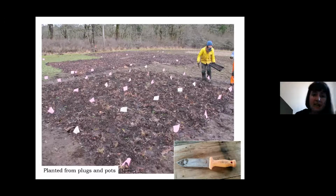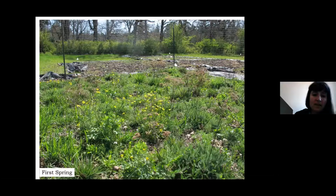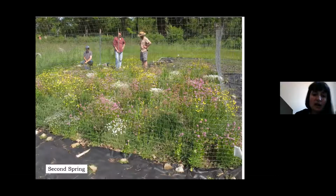So the same site, first spring after it was planted. You can see lots of Western buttercups and many other species there. And by the second spring, things are looking really good. You're looking at field chickweed and sea blush and lots of bunch grasses and a variety of species. So planted densely enough and with appropriate species, you can get really good cover quite quickly when you're planting meadows.